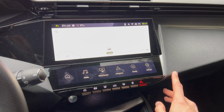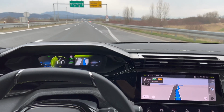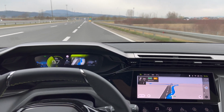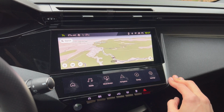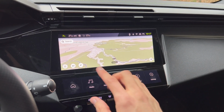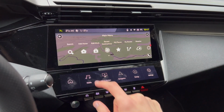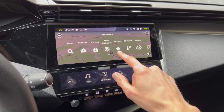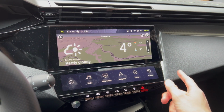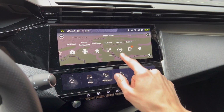Navigation, I'm gonna be brief here. You can have cameras. I'm gonna cut in some video. So it gives you routes when to exit in the middle screen if it's not on the navigation, and it gives you here on the side. Now here it's very good. It's nice and wide. You can have 3D. Here you can have search at home, at work, your places, route options. You can have the weather information, and you can go to the second page.